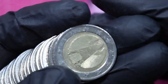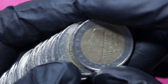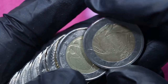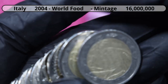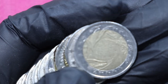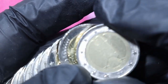France, Germany, Italy, another one from the Netherlands. Germany. Oh, and here we have the World Food Program. Which way around is it? This way? World Food Program, commemorative coin from Italy. 2004, I think. Germany.